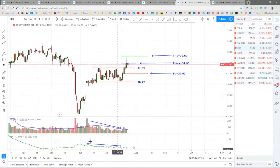So that's how I use the ATR. I look for a drop in the volatility. Then when I actually get the break here, I look at that candle and I look at the ATR for that candle. You can see right over here is the ATR for whatever candle that I'm hovering over. So the break is 65 cents. So I use one ATR for my target. So that would be 31.95 plus 65 cents. So my first target is 32.65. And my stop loss is 30.97, which is 1.5 times that ATR.